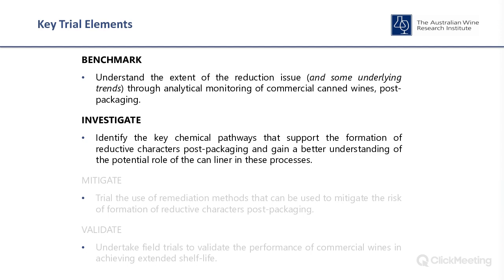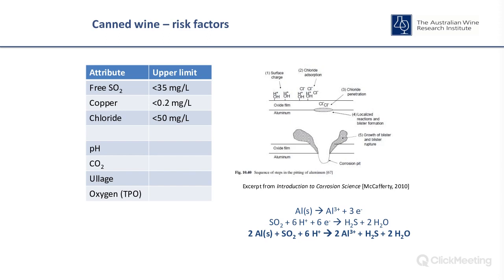So in terms of the different stages of the project, we're about three-quarters of the way in at the moment, but in terms of my presentation, I'll focus mostly on the benchmark phase, which is really around understanding the extent of the problem in industry. And I'll start to talk about some of the initial work we carried out here around understanding some of the key chemical pathways that are involved in canned wine. And I say that will lead on to Eric's presentation as well, certainly around some of the mitigation work. So I just want to talk briefly about some of the risk factors around putting wine in a can. George has already touched on some of these already.